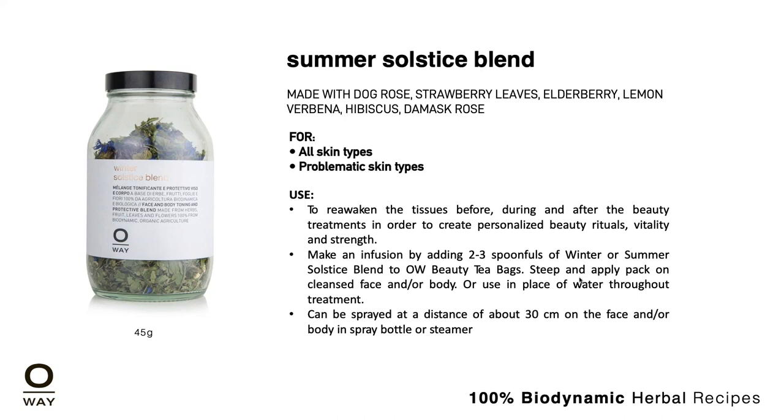And there's also the dog rose in it that is really great for anti-aging. All of these products have a ton and ton of antioxidants in them, so they're going to help fight free radicals. They're going to help to fight against sun damage. So all of the products, like I said, definitely serve a purpose. That lemon verbena in it has a mild astringent, so it's going to help to cleanse within the treatments itself. And it also helps to fight acne and prevent pimples.